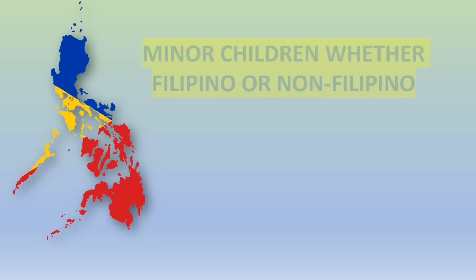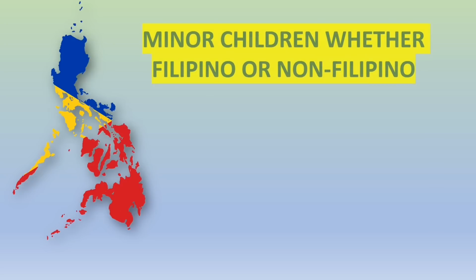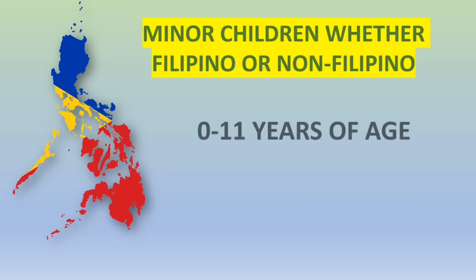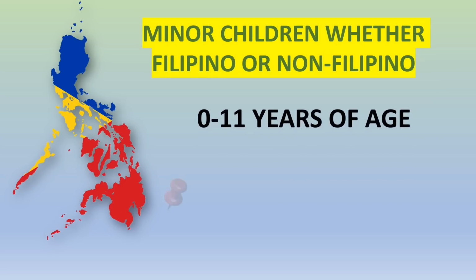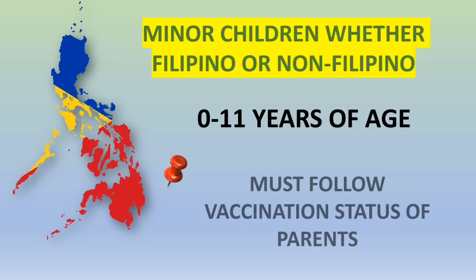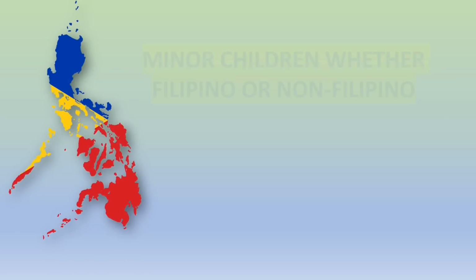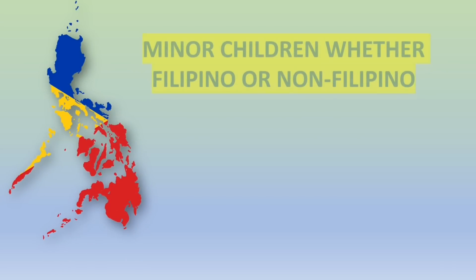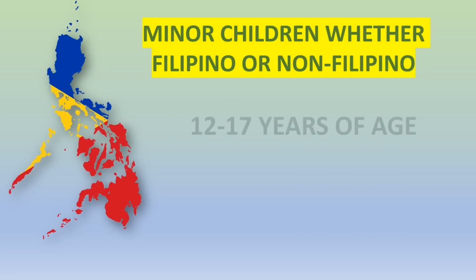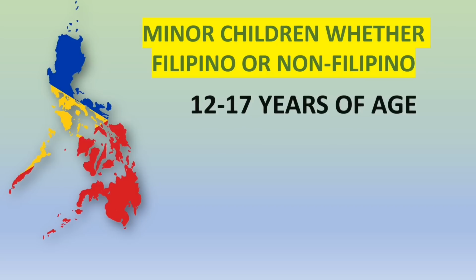For all minor children, whether Filipino or non-Filipino, here are the rules. For those 12 years of age and below, or 0 to 11 years of age, you must follow the vaccination status of your parents. Please take note, if you are a foreign national unvaccinated, you cannot enter the Philippines. Unvaccinated Filipinos must quarantine. However, for minor children, whether Filipino or non-Filipino, 12 to 17 years of age, you must follow your vaccination status.